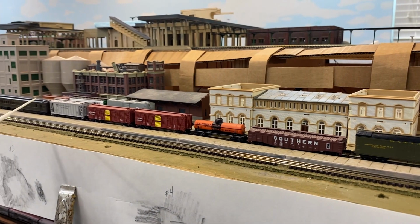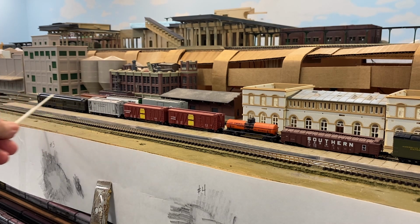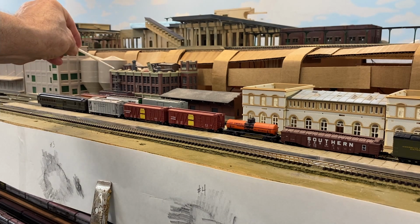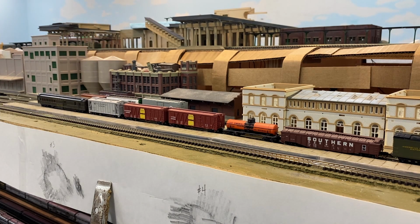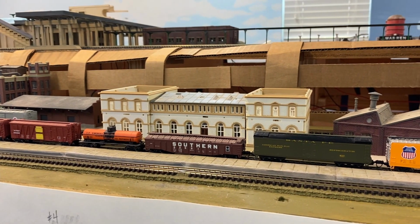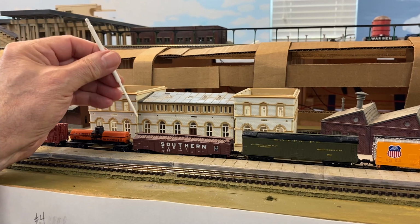And then we'll be dropping off this covered hopper here, or LO is its code, over to Red Wing Milling, which is this building over here. For pickups, we'll be picking up this Rock Island boxcar here, and it's at Schwartz Tools, and that will go to Emporia. So without further ado, and I'll show you some of the switching, I hope. So we'll uncouple here.